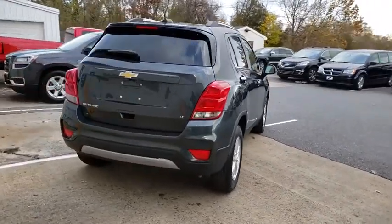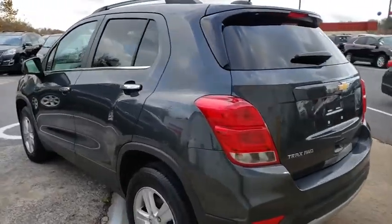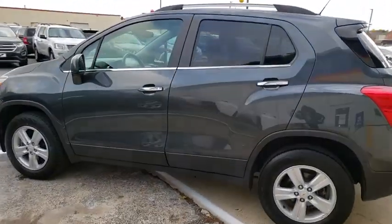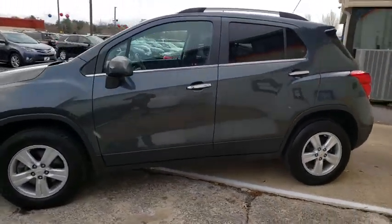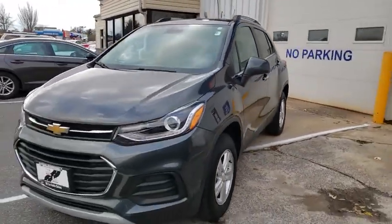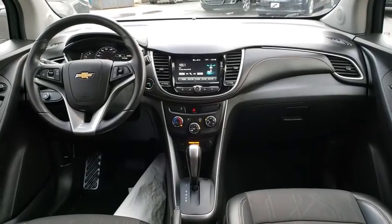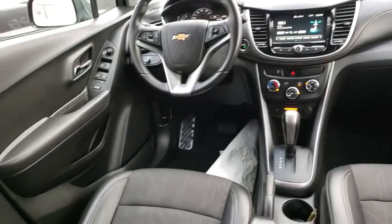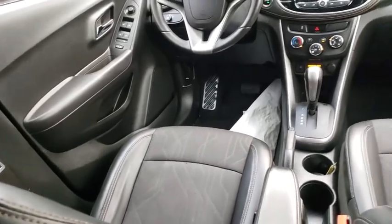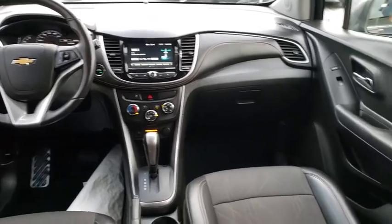Traction control, dual airbags, power steering, keyless start, four-wheel disc brakes, trip computer, security system, rear window defroster, power windows, electronic stability control, compass, panic alarm, remote keyless entry, Sirius satellite radio, tachometer, brake assist, rear window wiper, driver vanity mirror, front reading lamps.